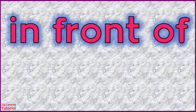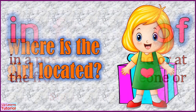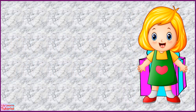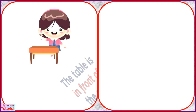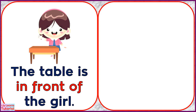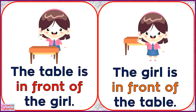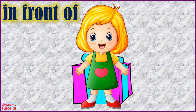In front of means in a position just ahead or at the front part of someone or something else. Where is the girl located? The girl is in front of the gift. Let's take some more examples. The table is in front of the girl. The girl is in front of the table. In front of.